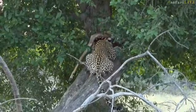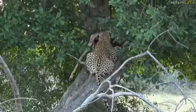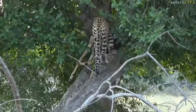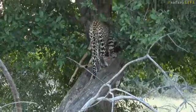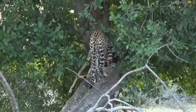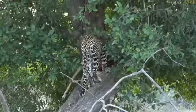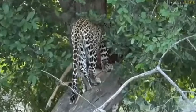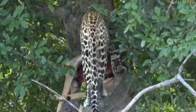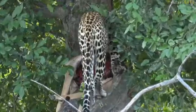Now, you see, he's got it in a perfect position there to be able to feed quite easily. It looks like he's on that log, so he can lay down and stand up quite comfortably and feed on that kill. And that's, again, well done to him for hoisting it in a tree like this. It's obviously much easier for him to climb over this fallen over branch, and now he can stand and feed quite easily.